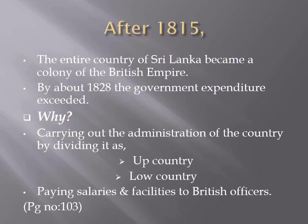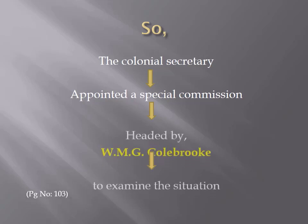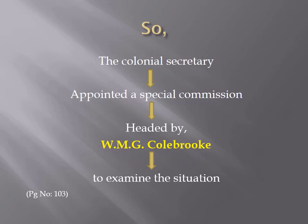Yes, the first one is carrying out the administration of the country by dividing it as up country and low country. Not only that, the second one is paying salaries and facilities to British officers. So, the colonial secretary appointed a special commission. It was headed by W.M.G. Colebrook. Who was he? W.M.G. Colebrook. For what? To examine the situation of Sri Lanka and to examine the reasons for exceeding the expenditure of the Sri Lankan government.